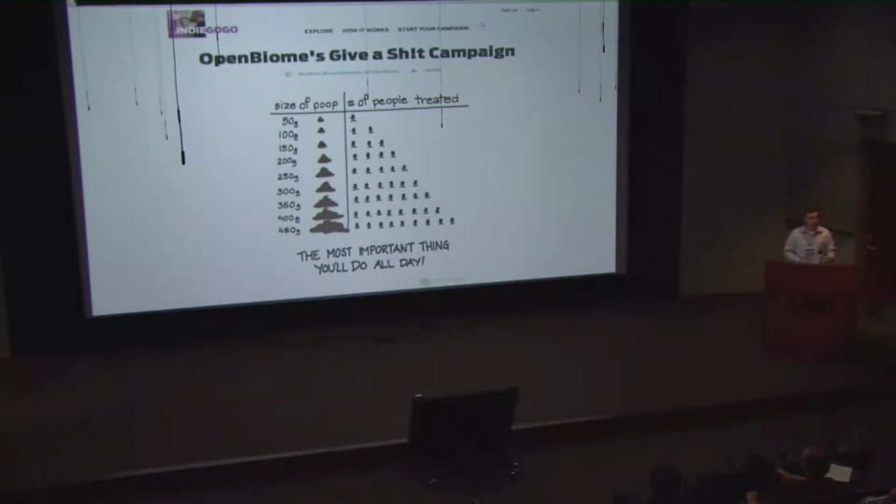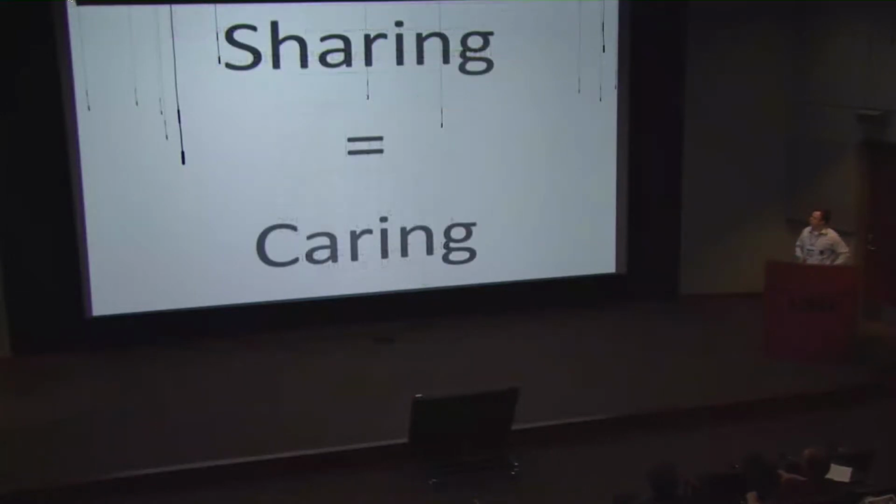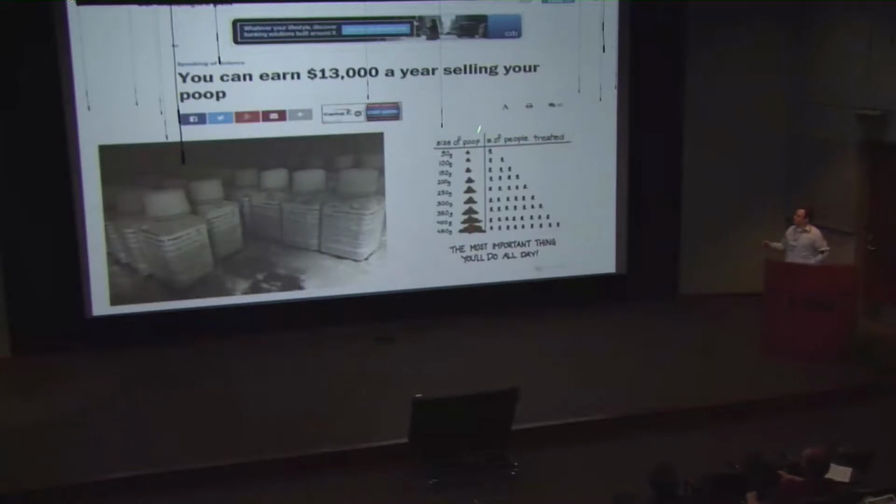They even had a campaign to get people to donate, and they raised a bunch of money. So I emailed Eric Alm, who ran this campaign. He's in Boston. I said, I was updating my slides and I found your website. It's amazing. He said, well, sharing is caring. He was like, this is really, really good. And then I also found this article about his work, and I said, Eric, how many emails did you get after this article came out?